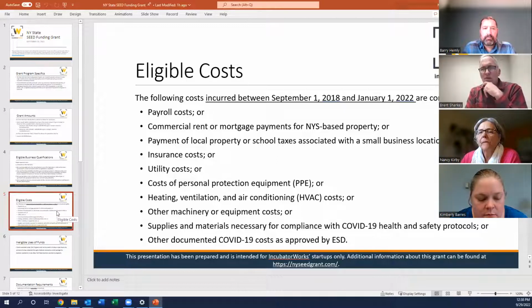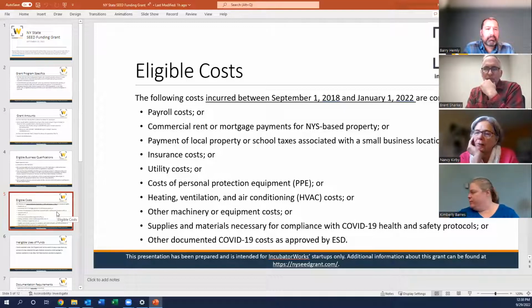Nancy, can I ask a quick question, if you don't mind? In the payroll cost, would that cost include, say, if I were to use a subcontractor through my business? Yes, so you could include them. They're not considered payroll, but they would be other costs.